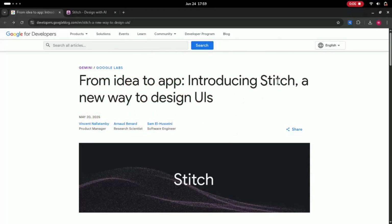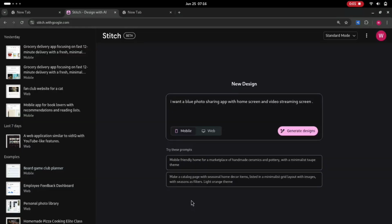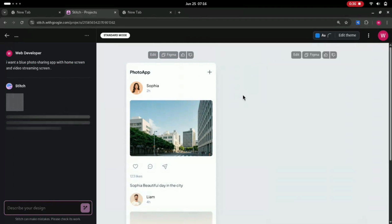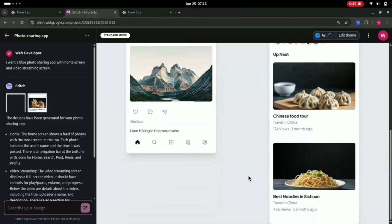Today we're jumping into something mind blowing from Google called Stitch. Picture this: an AI that can take your wild app ideas, like "I want a blue photo sharing app," and turn them into real designs in code, all with just a few words or a sketch. Sounds like sci-fi, right? Well, it's real and it's here.